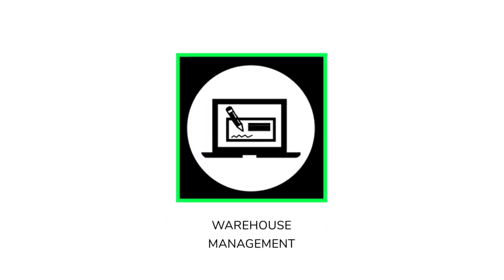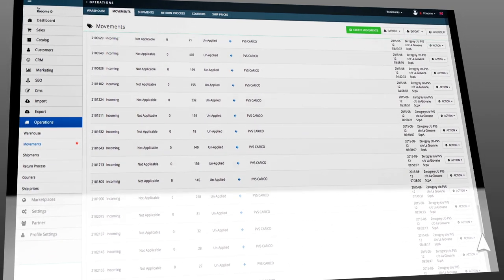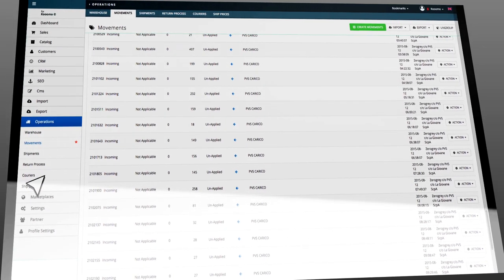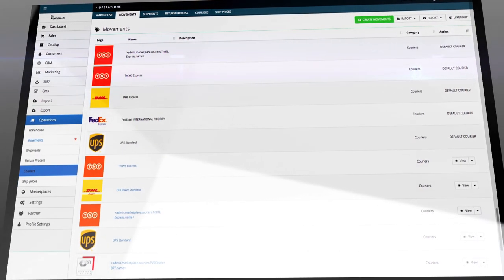Warehouse management. The Kooomo warehouse management system synchronizes your inventory in real time. The shipping algorithm allows you to select the optimum partner by country and helps you manage and simplify the returns process.